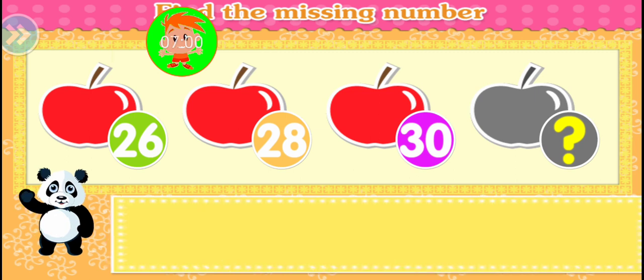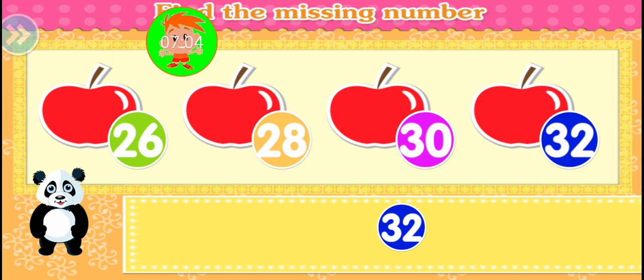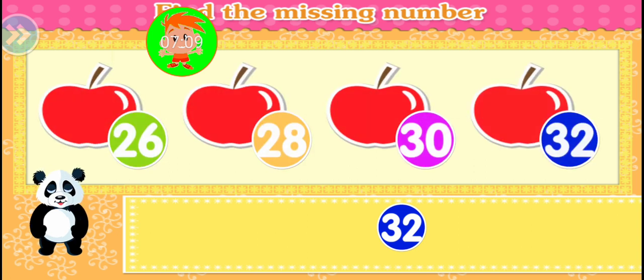Find the missing number. 32. 26. 28, 30, 32. Awesome.